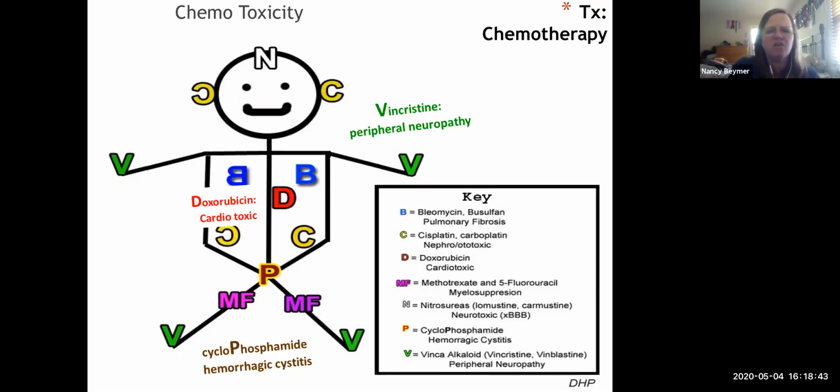Then the MF are on the long bones, and that's because methotrexate and 5-FU, 5-fluorouracil, cause some myelosuppression. Myelosuppression is like the bone marrow suppression, but the methotrexate and 5-FU really cause severe myelosuppression. They can also cause skin and mouth sores and things like that. They're really kind of caustic agents.